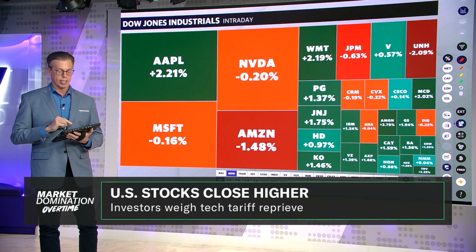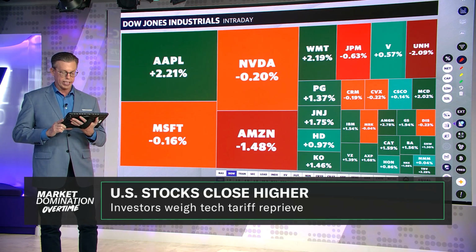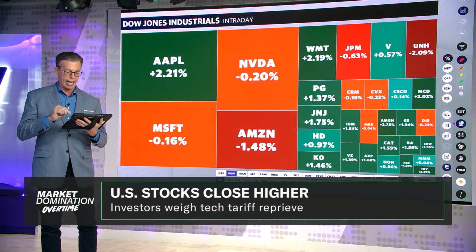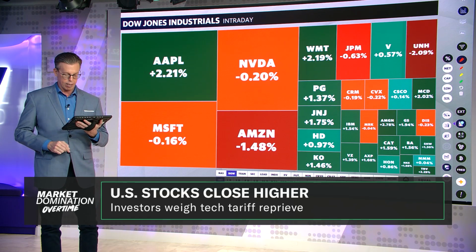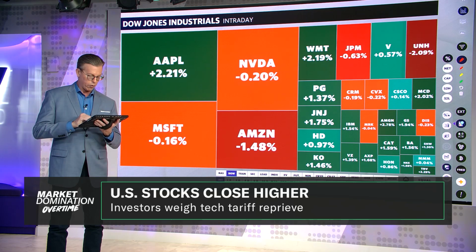And then just a brief peek at the Dow. We see a mixed board there. Aside from the mega caps, we're seeing some weakness in healthcare, specifically UnitedHealth. JP Morgan down about 0.2%, Disney off just a little bit. For the most part, seeing more green than red.